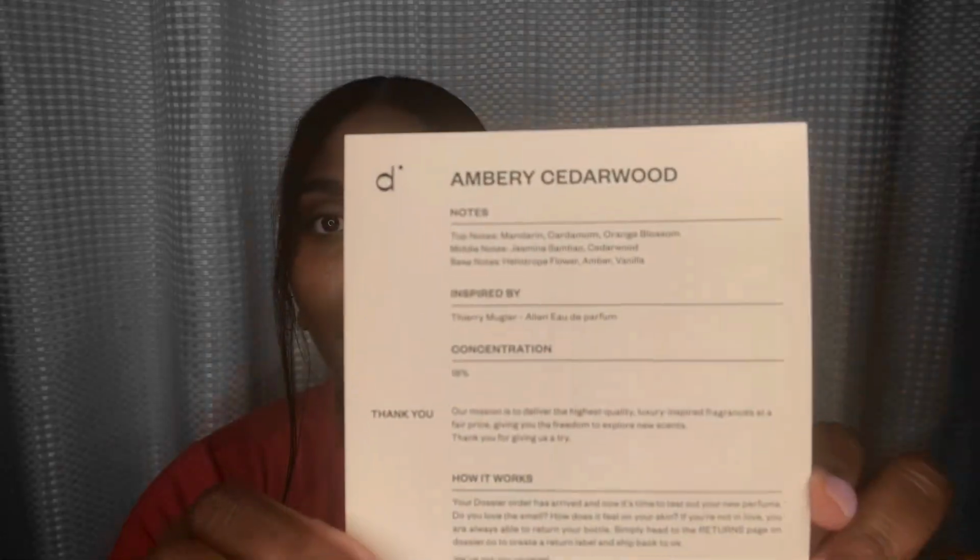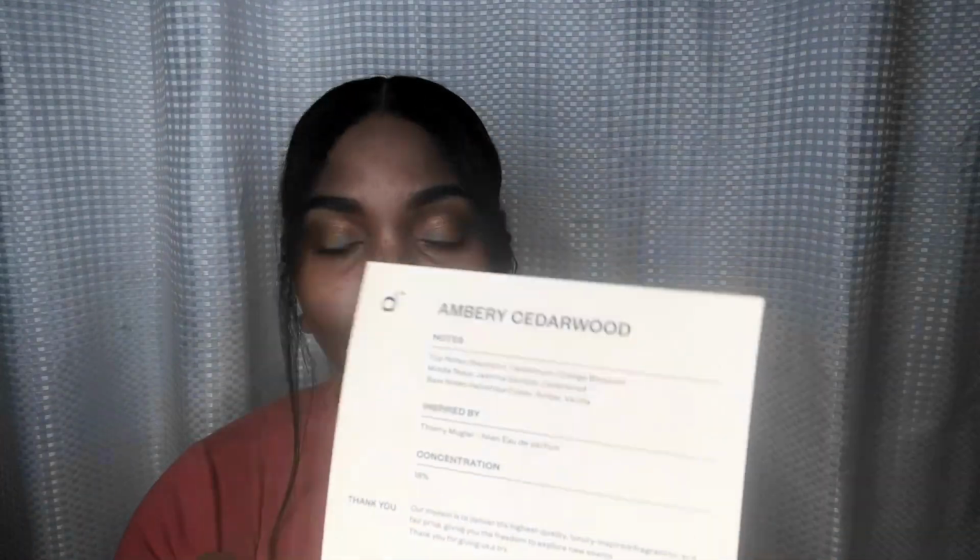Next perfume is the Ambery Cedarwood. Okay, you guys? This one has mandarin, cardamom, and orange blossom.